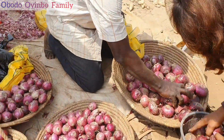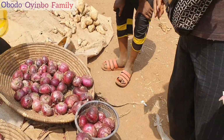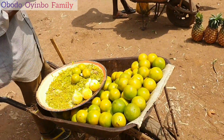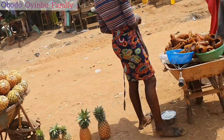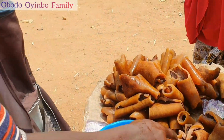That Scotch bonnet, they call it tatashe. Onions. Look at this. These onions, if you peel them, you will cry. Your eyes will be so watery. Then you see orange fruits. You have oranges, and then you have pomo. I like pomo a lot.